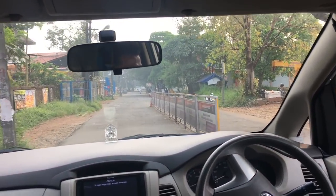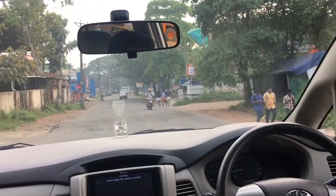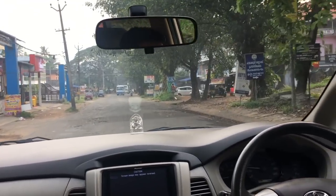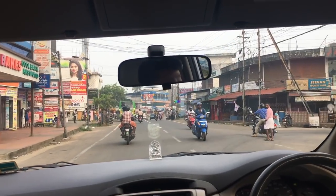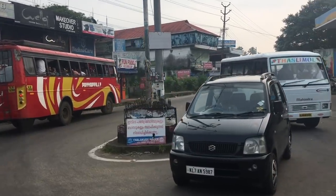And the road quality changes here, but it's only a small stretch. Once we get onto the main road towards Athirappilly, it's a beautiful drive. Roads are good and picturesque too. So this is the major deviation which turns towards Athirappilly. A bit of a congestion point because the roads are narrow.